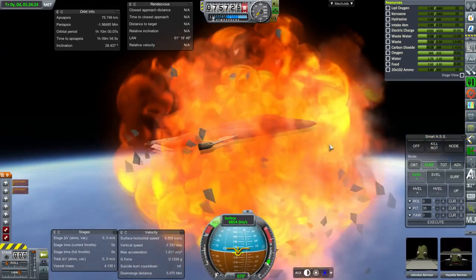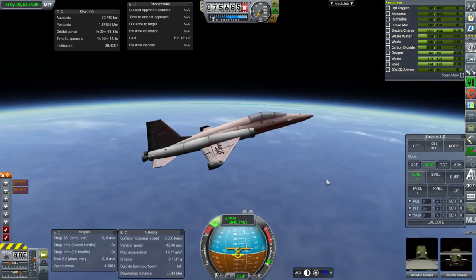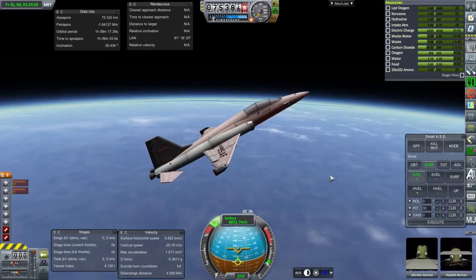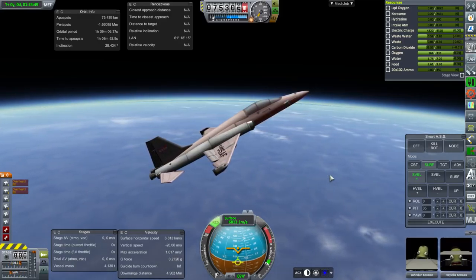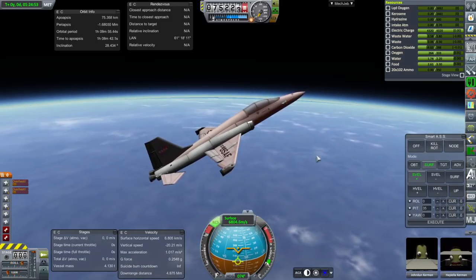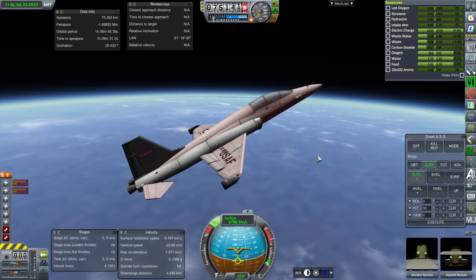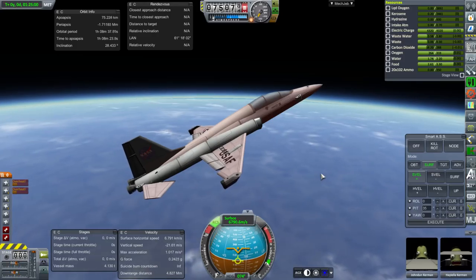Well, the decoupler blows up, yes. Let's see what kind of pitch it can offer. 25 degrees? That's pretty good, actually. Looks like it can hold 25 degrees without any RCS. But it's tenuous. It's maxed out now. And it's heading back down a bit.